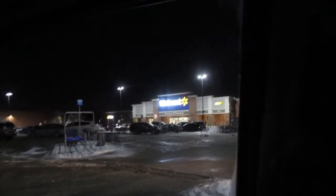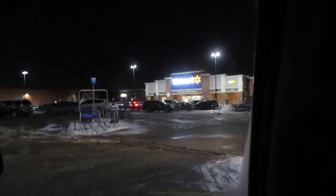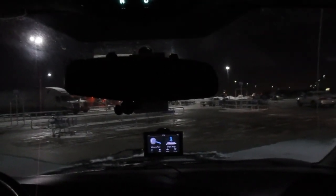I slept here overnight, and the road is actually freezing. It was 0 degrees there on the windshield. You see there's some trucks outside, and I've run my diesel heater overnight, and I was warm and comfy.